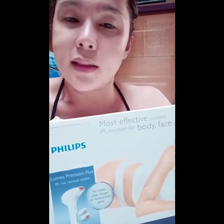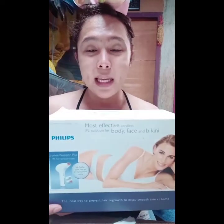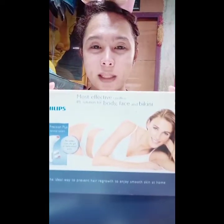Philips Lumea Prestige. Very sulit po. DIY IPL Hair Removal System. Sulit po siya. It's very worth it. So let's open the box.